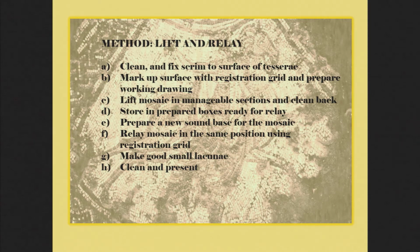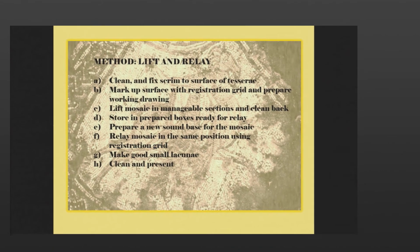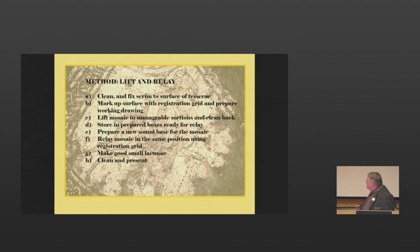So to speak, is our mission statement, the method. I can't read that, but I'll leave you to read it. But broadly speaking, the lift is nearly always a very similar mechanism, so that's why that's more detailed. And everybody imagines that's a difficult part, which by and large is the easy part. Although it is important to have proper registration grids, so you can put it back in the same place. And also you can control distortion as you relay it, because these things are in fragments very often.